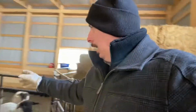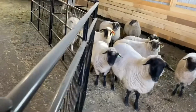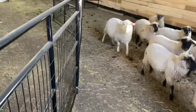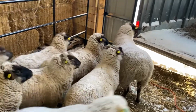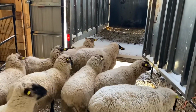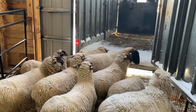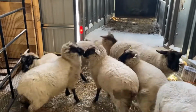Also really hopeful that these sheep just glide right in there and don't fool around too much. Come on, sheeps. You can just go right ahead, just hop right in there. That'd be great. Go on, June. Show them how it's done. Come on. No. You know where you're going.